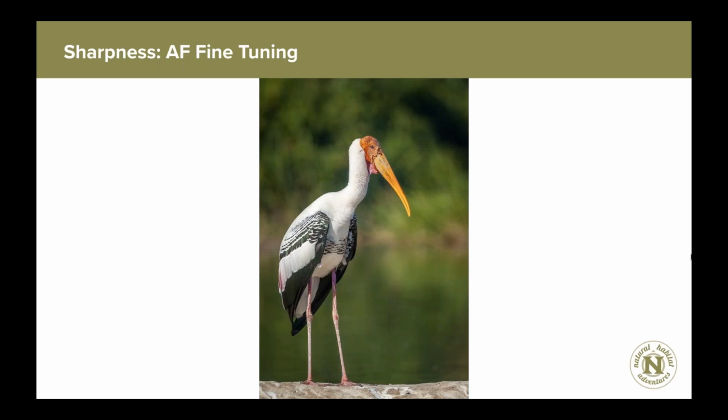certain spot, the lens tends to focus. A lens that requires autofocus fine-tuning or calibration will tend to focus either a little ahead of that point or a little behind it. Now, one thing to keep in mind is when a lens starts to do that on a consistent basis, then it requires autofocus fine-tuning. And it requires autofocus fine-tuning if it back focuses consistently or front focuses consistently.